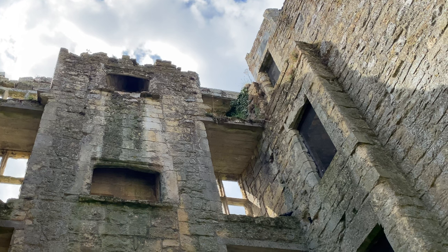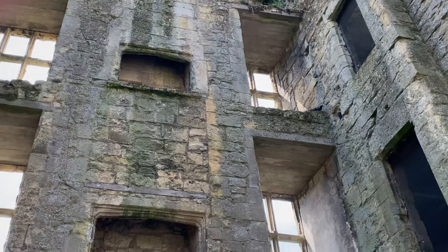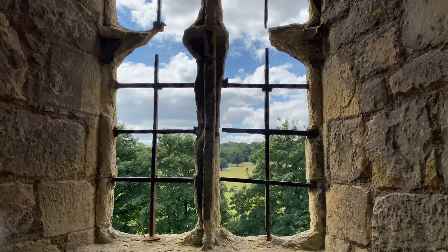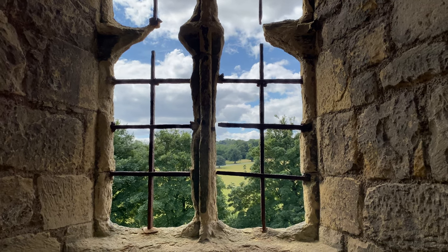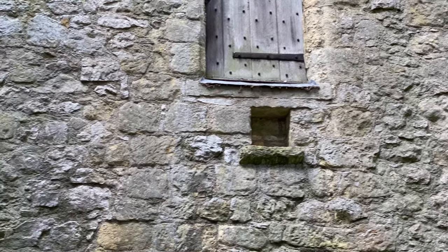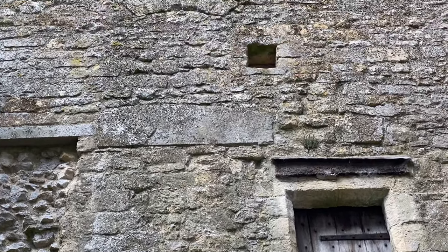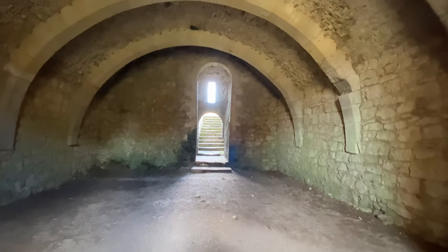The top floor windows are smaller because it was for people of lower status. The bigger windows are for the Lord and his family. And the Lord and his family would have had a gorgeous view. That's so pretty. The holes in the wall would have supported large oak beams for the floors. There is a basement under it, which would have been used for storage.